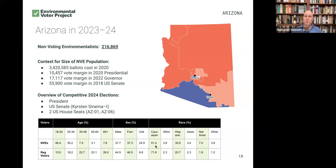And again, disproportionately people of color. Now, Black voters are a very small percentage of the electorate in Arizona, yet we do see them disproportionately represented among our targets, these non-voting environmentalists. But what is driving the fact that people of color are such a big part of non-voting environmentalists in Arizona is less Black voters and more Hispanic voters and Native American voters.